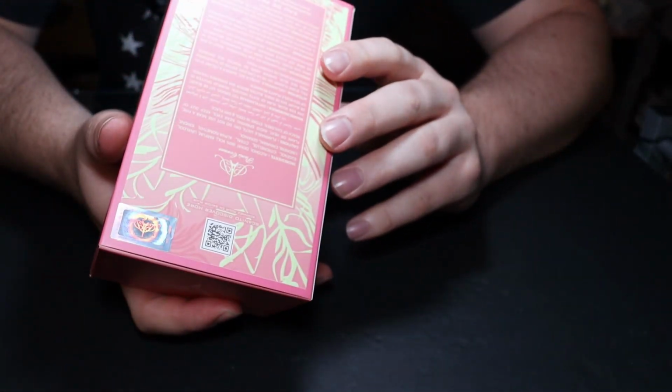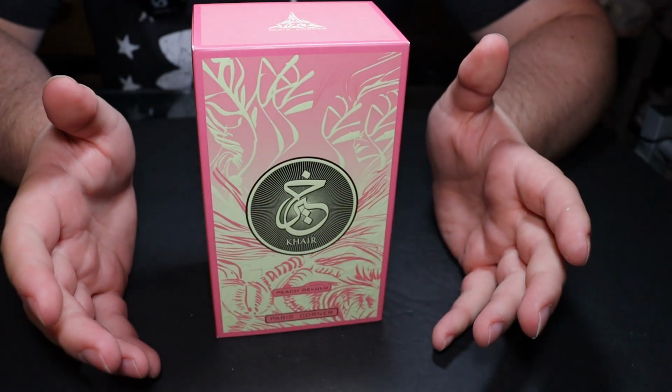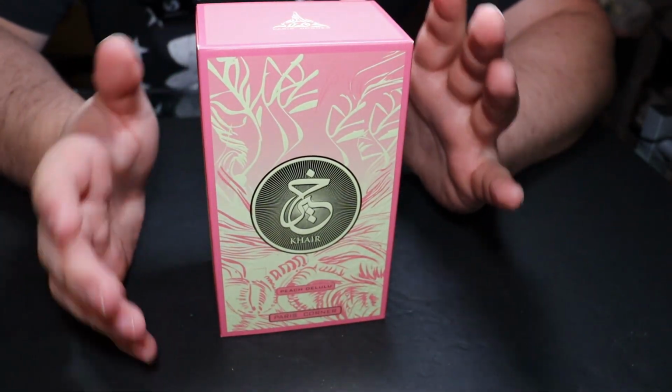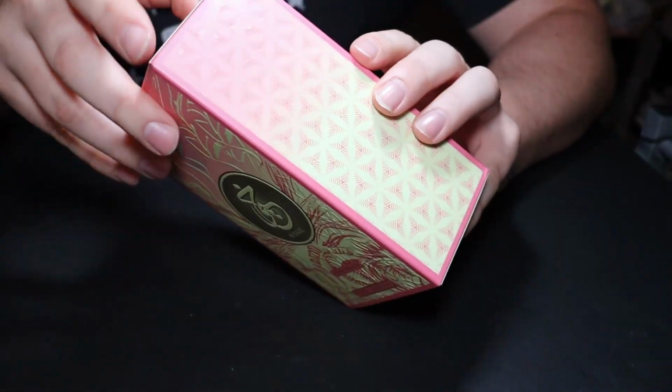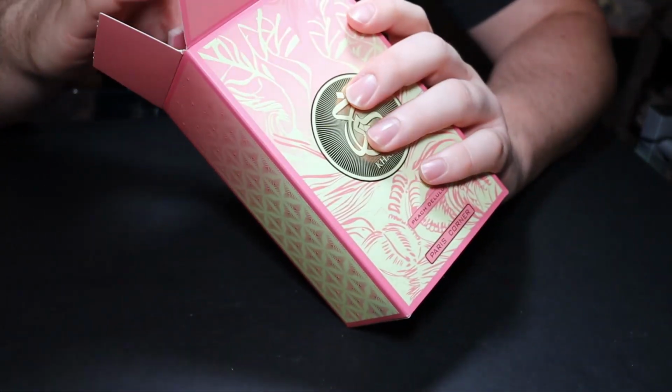This was manufactured in June of 2025. So now it's currently early September, so this has technically had two to three months of sitting time. So it might not need to do that magical aging that some Middle Eastern fragrances need to do, but we'll see how it goes.